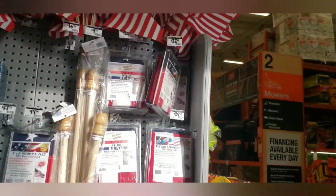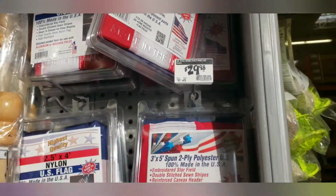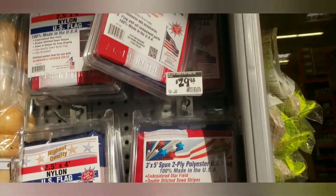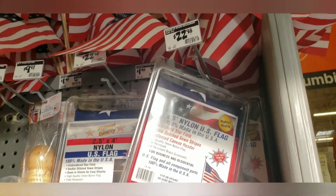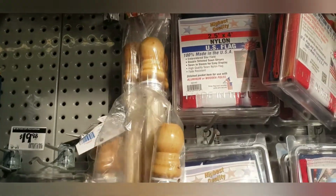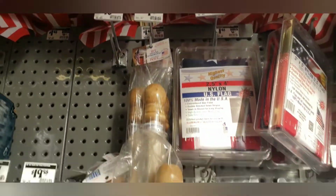The flags here come in different sizes and different styles, I believe, because this one is $29.98 and this one is $22.98. The post is separate, this one is $9.97.